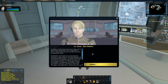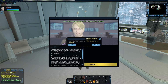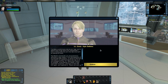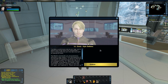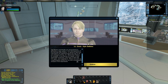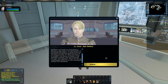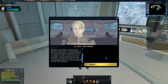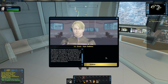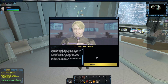I've taken a preliminary look at your logs, and it seems that things went a bit unexpectedly. I have a feeling this isn't the last time we'll be seeing the vault. The Reman commander you encountered is definitely a major player in the disintegration of the Romulan Star Empire. I'm going to send the information you gathered about him over to an old colleague of mine, Dr. Maximilian Peters, for analysis. If this Reman is a leader in their separatist movement, we'll have to deal with him again. And hopefully, Dr. Peters can work up a psychological profile for him, and a sociological analysis of the separatists.